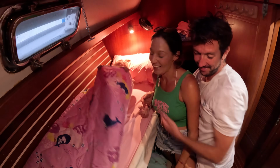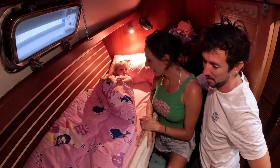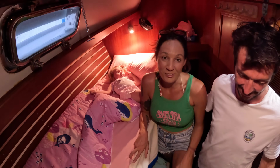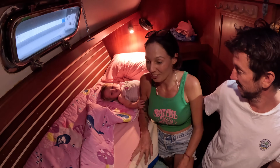I love it so much. It's so perfect. It is beautiful. It really is. It's just amazing. I can't believe we bought a whole boat for this room. I know. Pretty much, this was like the selling point for us, this bedroom. You could just imagine a family on this boat, you know. So yeah, it's so good.